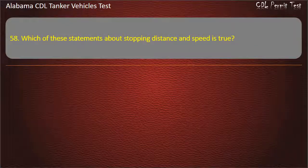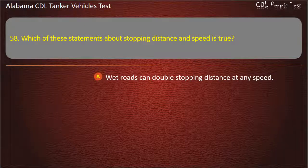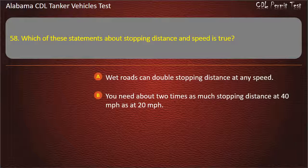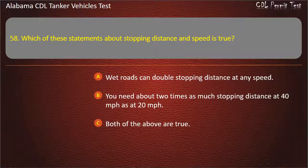Question 58. Which of these statements about stopping distance and speed is true? Wet roads can double stopping distance at any speed. You need about 2 times as much stopping distance at 40 miles per hour as at 20 miles per hour. Both of the above are true.